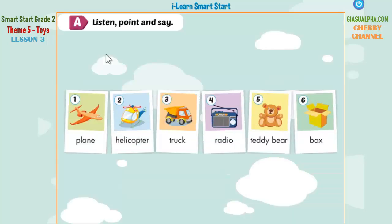A. Listen, point, and say. 1. Plane. 2. Helicopter. 3. Truck. 4. Radio. 5. Teddy bear. 6. Box.